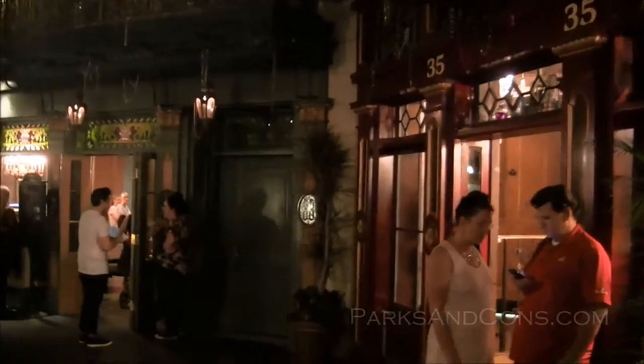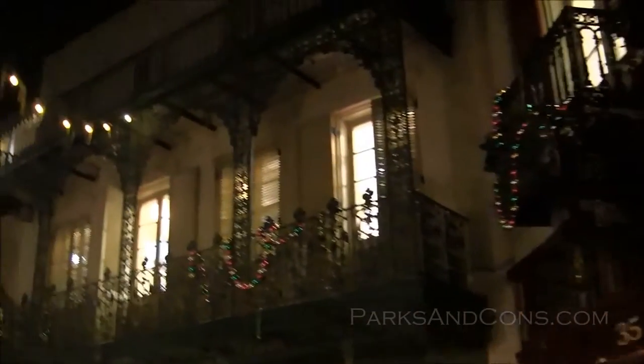Behind the doors, if you're ever fortunate enough to make it in there, the Court of Angels is there, which is an awesome piece of Disney history as well. It's one of the most photographed areas in New Orleans Square. A lot of fun there. And then obviously there's still the classic Club 33 doorway, and above it, the club itself. So fun stuff.